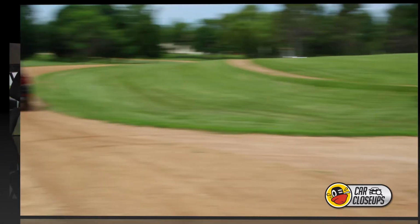It's a great commuter vehicle. I could see this being an ideal vehicle for students, commuters, anyone who needs a really capable vehicle that's going to get them from point A to point B and actually carry quite a bit of stuff in the process.